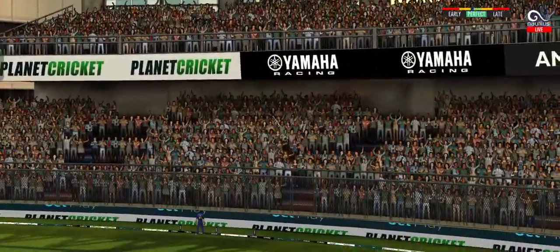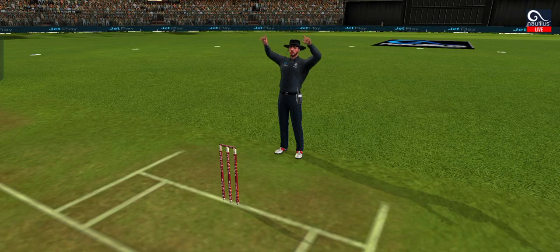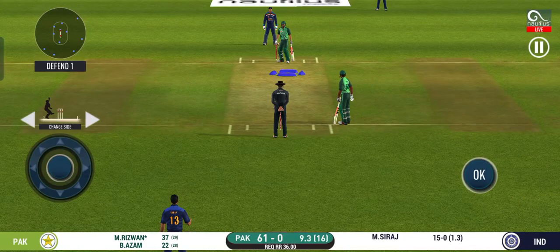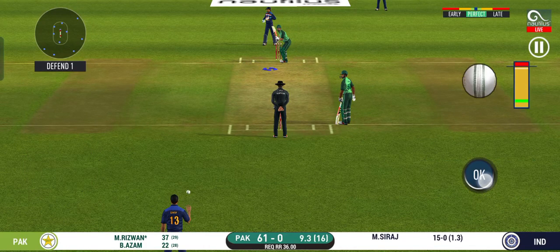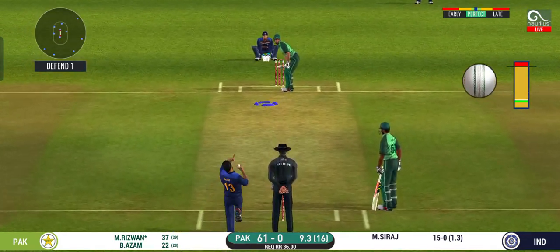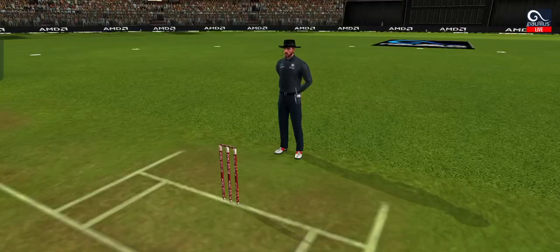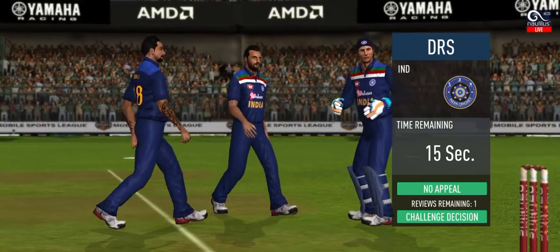That sounded sweet, very sweet indeed. Fantastic shot. The bowler might need to change his line a bit here. Edged and straight into the hands of the fielder. Huge appeal, but not out given by the umpire.